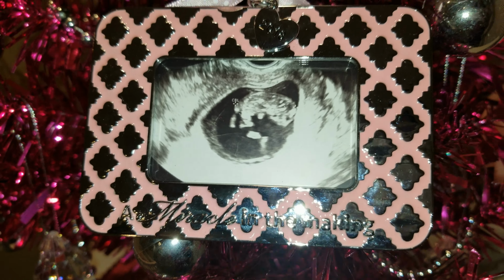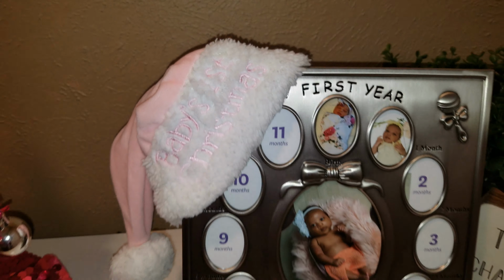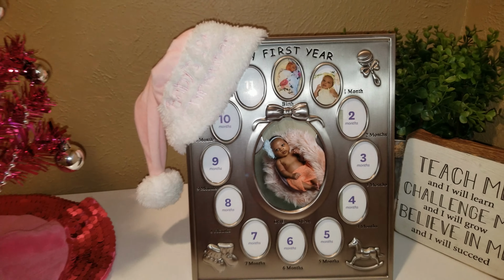She has a little stocking that says baby's first Christmas. And a little hat that matches as well. Yes, I know my baby is 6 months. And she ain't got this all filled in, but I got them printed out. I just got to put them in there.